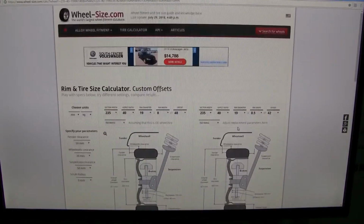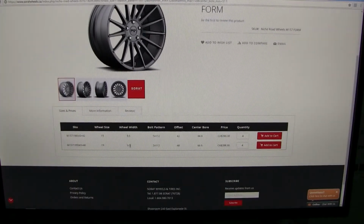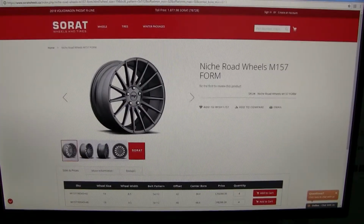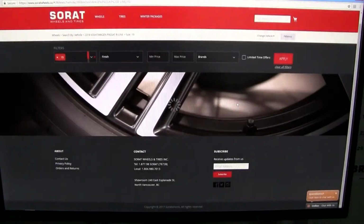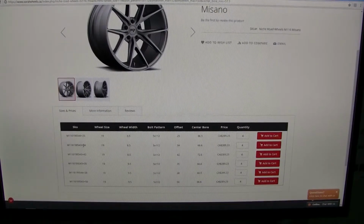If you're looking for a wheel that has an offset of 40, it's hard to find. This one only has 42 and 48. 48 means it's way in, but the wheel size is 9.5, so it's wider. Let's look for something else to see what other options we have here. Okay, let's say this one.